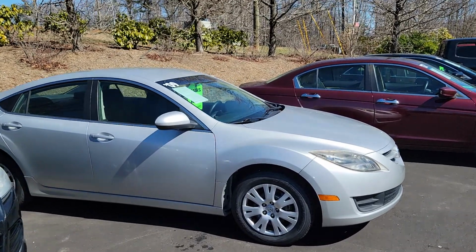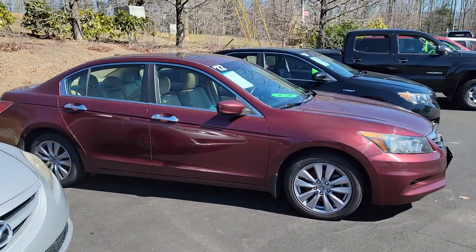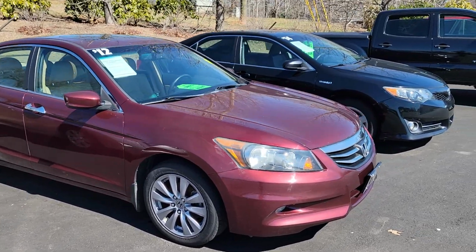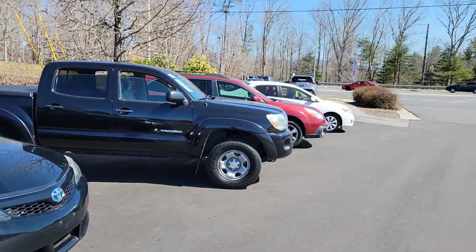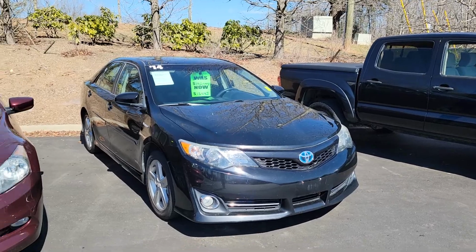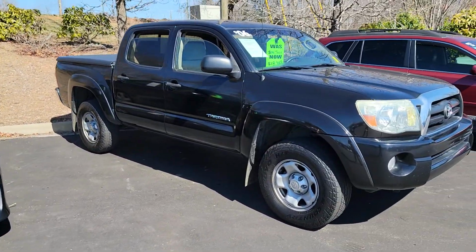I think that this Mazda's a manual transmission. I've actually driven that one. This Honda Accord, I think I might be selling potentially to a guy out of state because it's such a good deal. But if you're looking for a really good deal on a car, we're starting to keep some of these, and it's right by the entrance of the dealership. So if you're in the area and you're shopping for some cars, you just want to see some stuff that's on the more inexpensive end, come check these out.